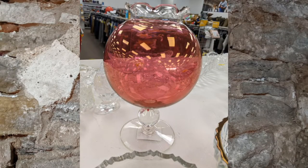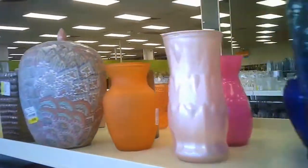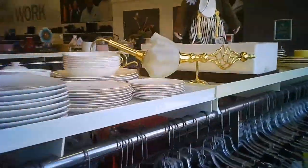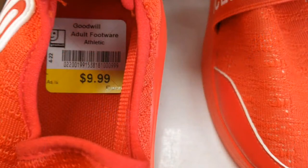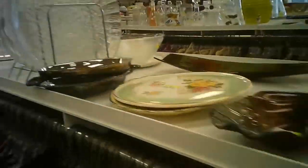Interesting vase, but Westwood Avenue didn't think it was of any great value to bring that with us. And the fake running shoes. A friend of mine said that they sold these in Turkey, in Istanbul, in the train station. They couldn't even get the spelling right. I think they were trying to spell Skechers, but I don't think they cost $10 even in Turkey when she saw them.